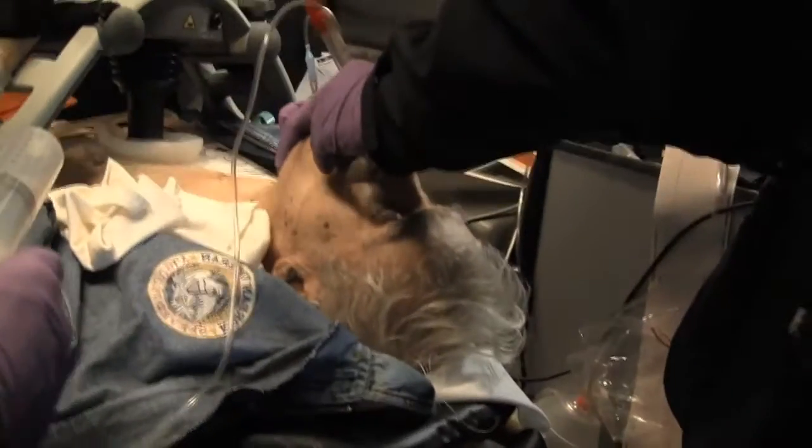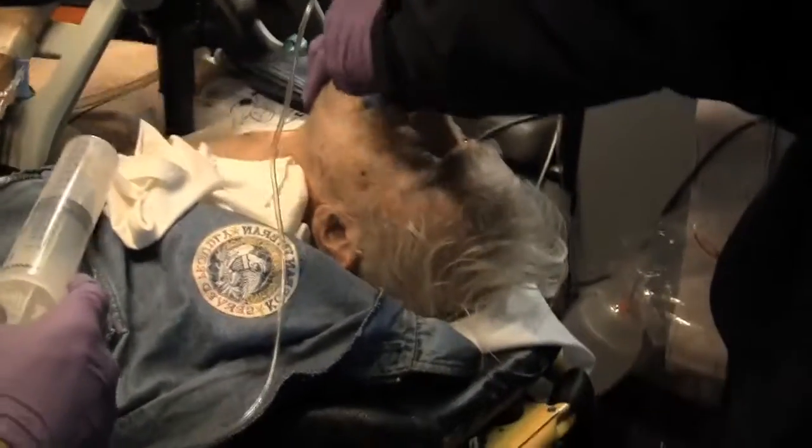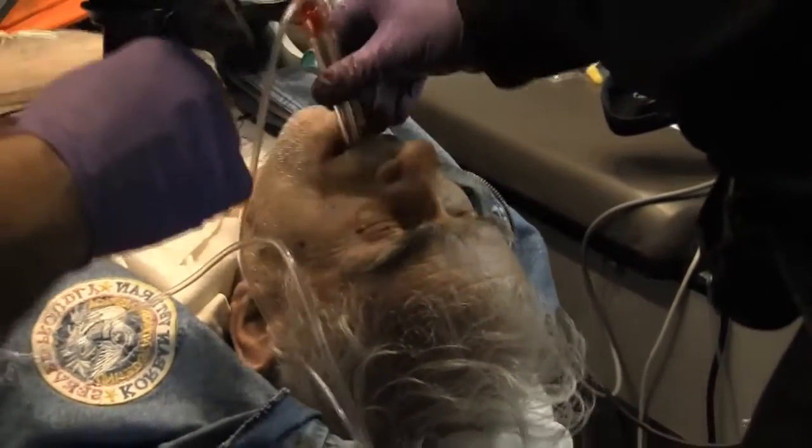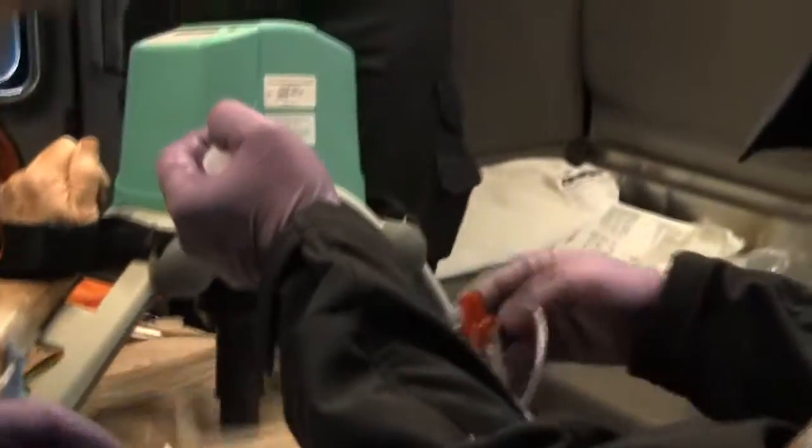As soon as possible after establishing great compressions and getting an airway in, this crew is looking to insert a more advanced airway. Now they know that the patient vomited earlier, and so they're concerned that the patient may vomit again. While compressions are ongoing, they're going to insert a king airway. This is done very well and very quickly and can be done while compressions are still ongoing. In fact, most of our airway management can be done while CPR is still ongoing.